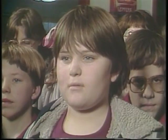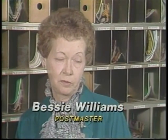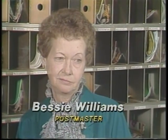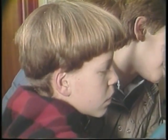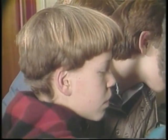How long have you been postmaster? I've been postmaster 13 years. I've been with the Postal Service 29. What happens to a letter when it comes to the post office? It has to have 22 cents on it.